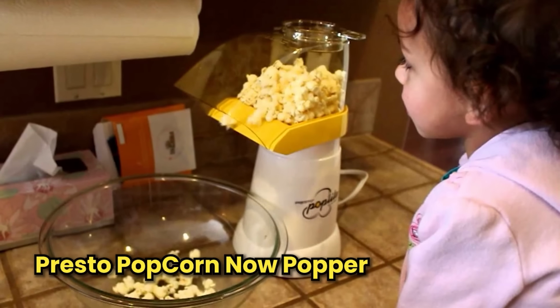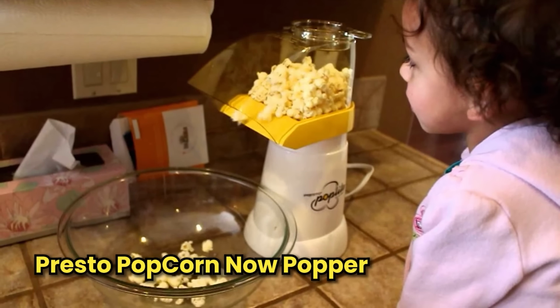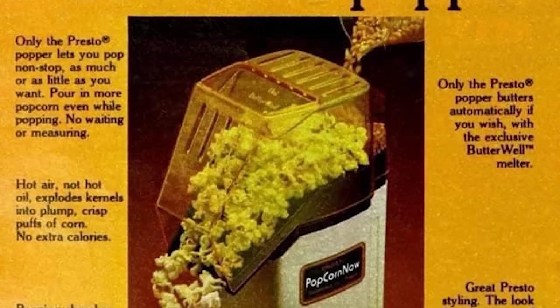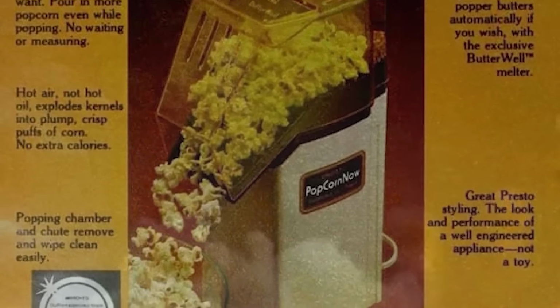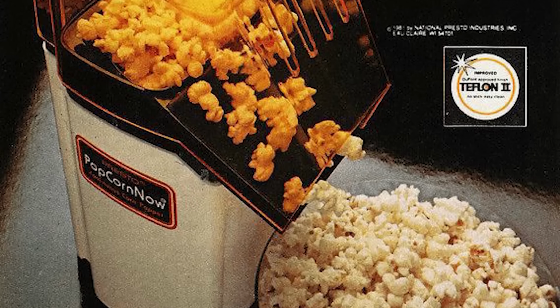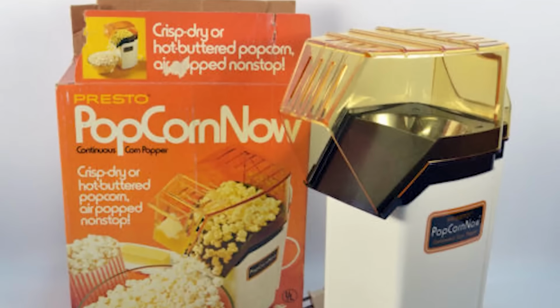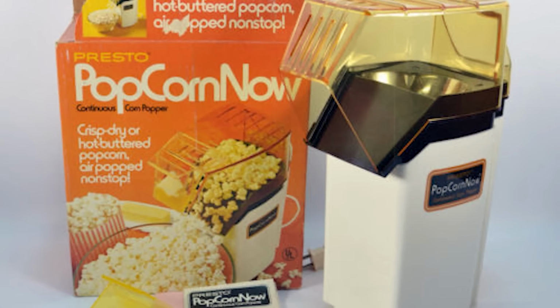Presto popcorn, now popper. In the early 1980s, home movie night was a novel ritual, especially with a brand new VHS or Betamax tape. However, that ritual would not be complete without hot, fresh popcorn. The Presto popcorn now air popper was the easiest way to create this snack. This hot air popcorn maker provided a clean and fast method of making popcorn without oil. It delivered a fresh and hot flavor, perfect for family entertainment nights.